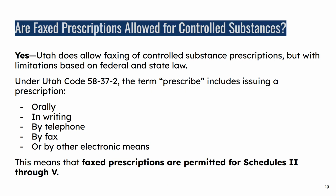Are faxed prescriptions allowed for controlled substances? Yes, Utah does allow faxing of controlled substance prescriptions, but with limitations based on federal and state law. Under Utah Code 58-37-2, the term prescribe includes issuing a prescription orally, in writing, by telephone, by fax, or by other electronic means. This means that faxed prescriptions are permitted for Schedules 2 through 5.